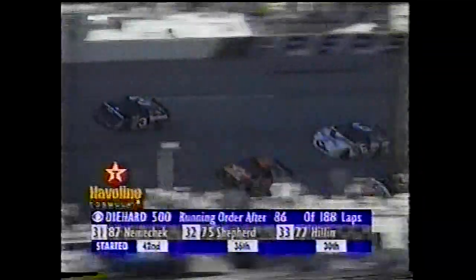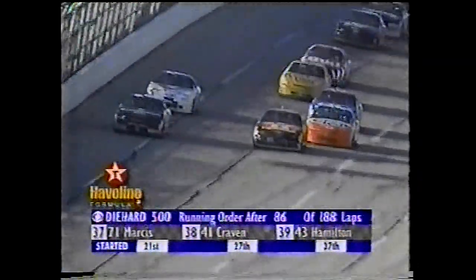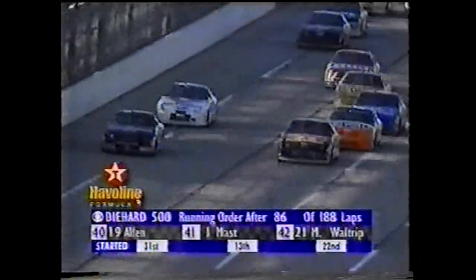Jeff Gordon goes after his nemesis, the guy that called him Wonder Boy. Got that in mind right now. Wonder where he's at. Right on your tail. Here's Wally Dallenbach. This is a beauty. Here comes Gordon on the bottom side. Ernie Irvan's there in the 28 car on the inside. Dale Earnhardt, Mark Martin on the outside, down the front straightaway.